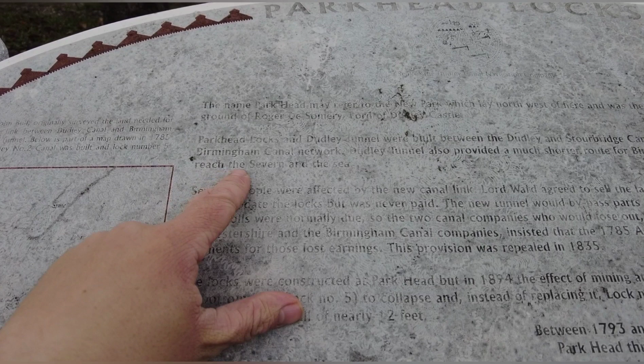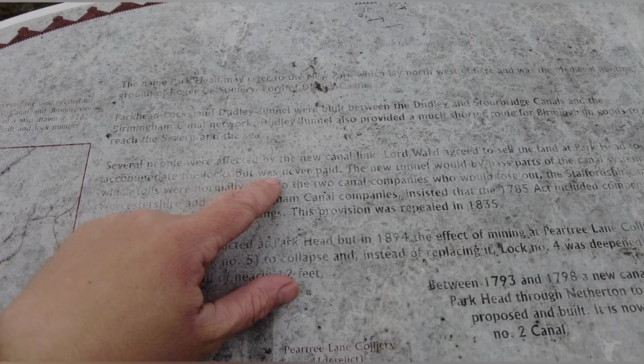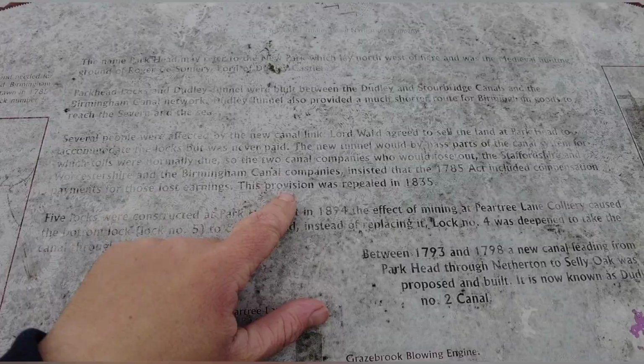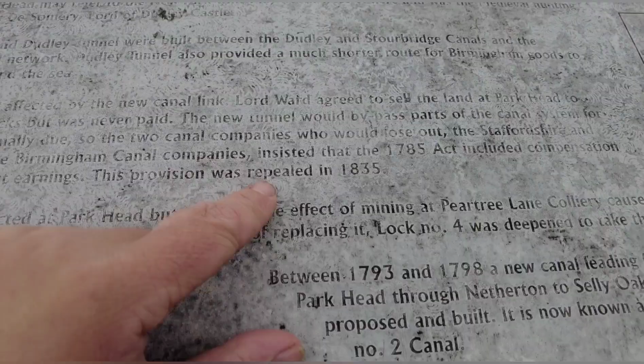Several people were affected by the new canal link. Lord Ward agreed to sell the land to Parkhead to accommodate the locks, but was never paid. The new tunnel would bypass parts of the canal system for which tolls were normally due. So the two canal companies who would lose out, the Staffordshire and Worcestershire and Birmingham Canal Companies, insisted that the 1785 Act included compensation payments for those lost earnings. This provision was repealed in 1835.